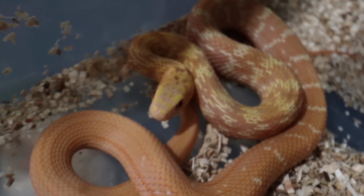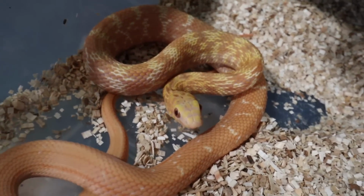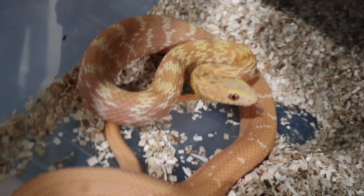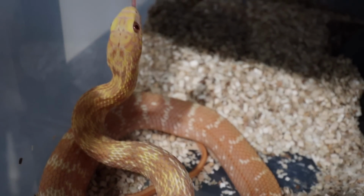Anyways guys, let me show you some of these snakes. Right here we've got our T positive het for T negative albino king rat snake, and this guy is really starting to go through his changes. He just shed again, so now his head is really starting to get very yellow, as you can see. What a beautiful snake.